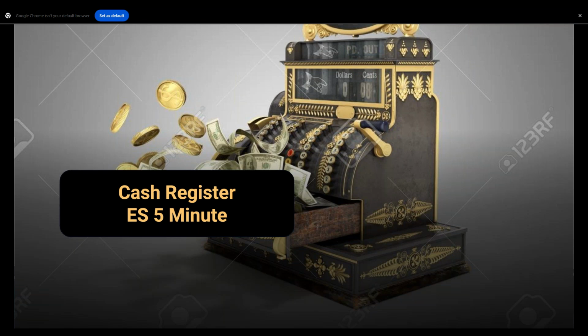So I wanted to show you, because we have a diversified portfolio of strategies, we want to keep a finger on the pulse of the market.